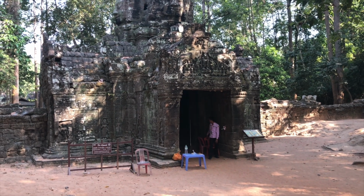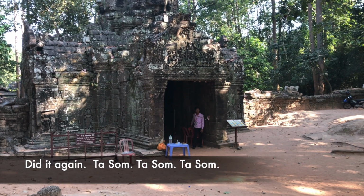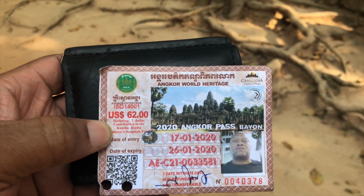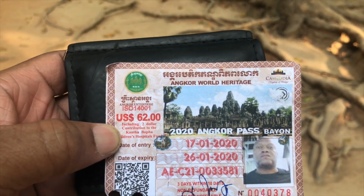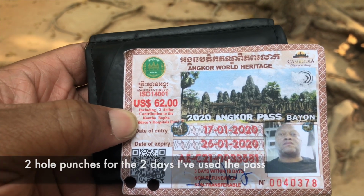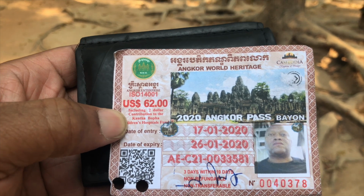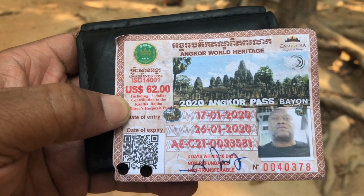So what we're looking at right now is the entrance to Ta Som, but the guy in front of us is going to check my ticket when we get up here. So let's go inside. Okay, while I have it out, I just want to show you that ticket. This is the ticket that I got yesterday morning. This is the 3-day ticket. There's also a 1-day and a 7-day option. They take your picture while you're paying for your ticket to make sure that you're not handing this to somebody else. So the ticket is also non-transferable.